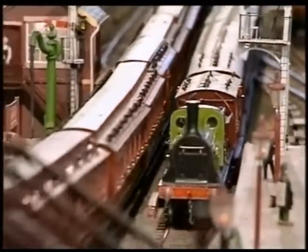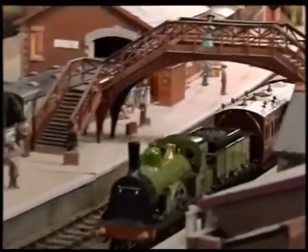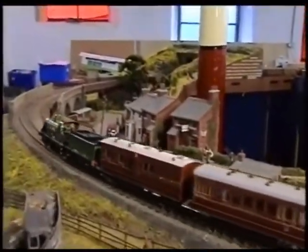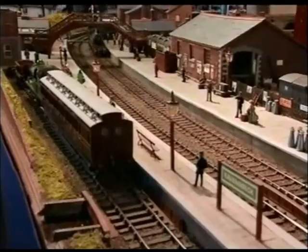And what era are we looking at? This is the North Eastern Railway Company, which ran up to 1923 when it became the LNER, the London and North Eastern Railway. So, what year? We run the layout around 1910, a little before the First World War, as a normal Edwardian. But you will see an odd item up to 1920.